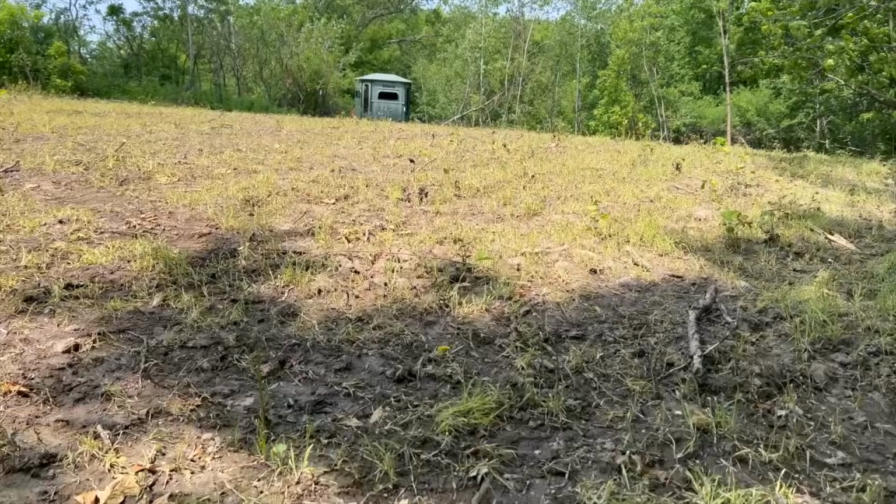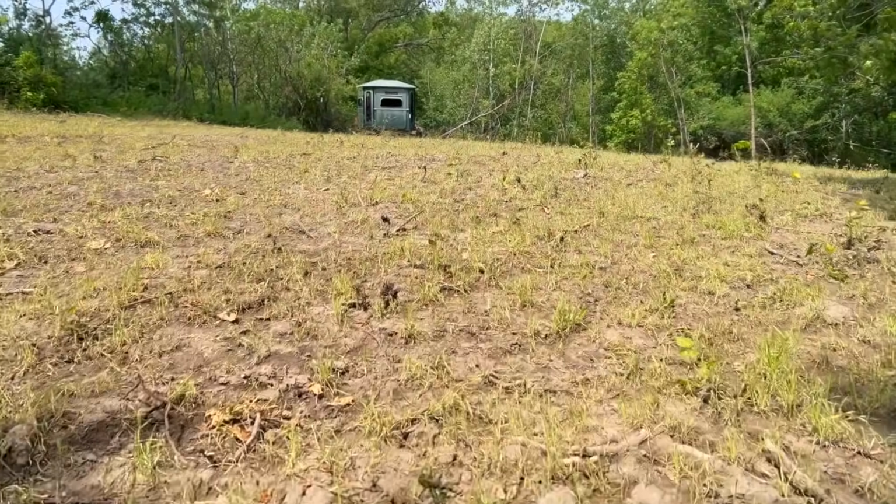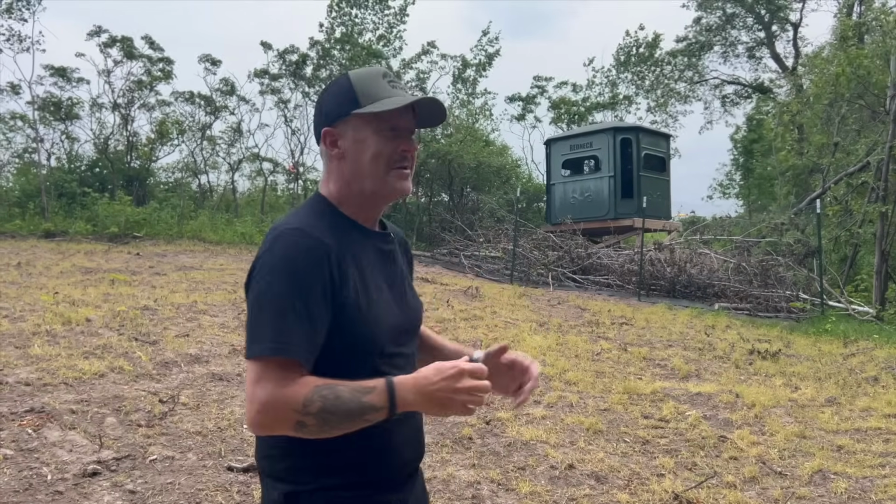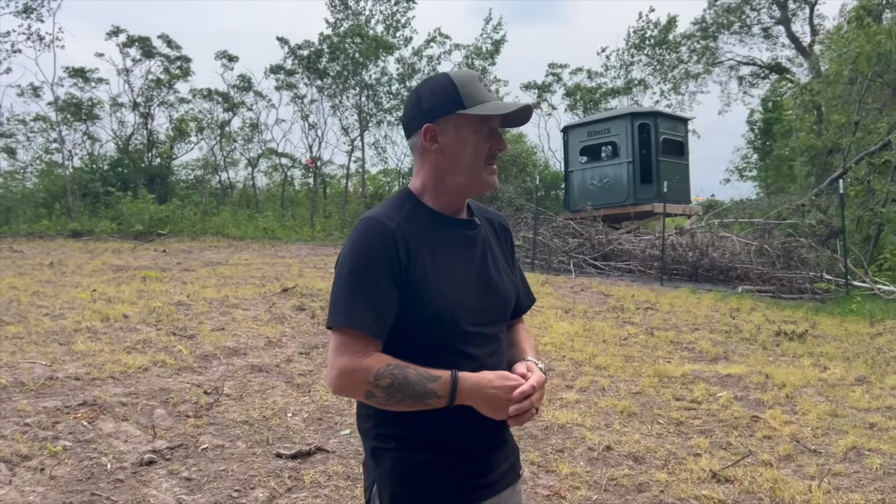This plot is just the perfect size. There's a lot of thought that goes into every one of our setups out here. Everything we do, we put a lot of thought into. And then when we're sitting in that blind hunting, we'll be there kind of like, man, I wonder if we should do this here, do this over here. But we're always thinking and trying to come up with the best way to do things. And I can't wait for it to come together.